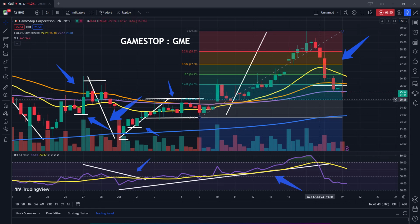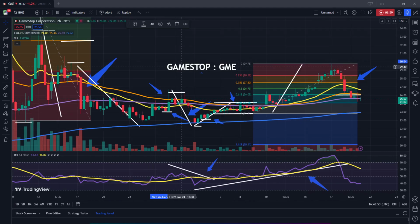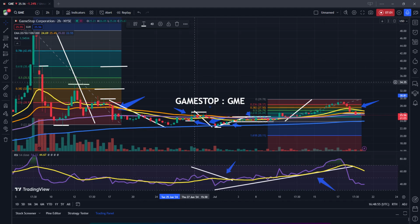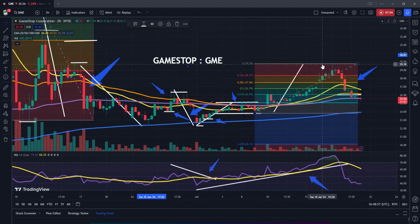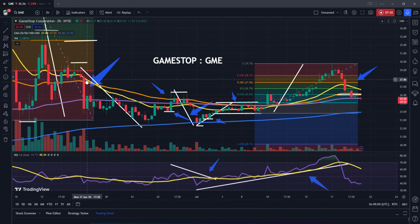So, the reason I point all of these things out is because it is important to go back here and look at what happened last time we saw a price failure just ahead of this $30 level. It was a fairly significant move lower. But what I'm saying is that in this case, the move to the downside was much more forceful and drastic. It happened much more quickly, and there wasn't as much positive momentum that was visible in the market.